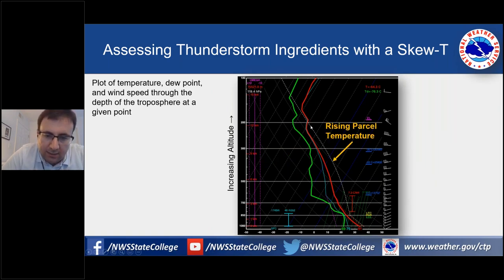This next line here, this white or gray dashed line, is the rising parcel temperature. I briefly mentioned earlier that because of that moisture, as a parcel rises and water vapor condenses, that parcel, because of the latent heat of condensation, becomes warmer than its surroundings. And that's shown here in the dashed line, the temperature on the right side of the red line, which is the environmental temperature. Parcel temperature is always warmer when there's instability.